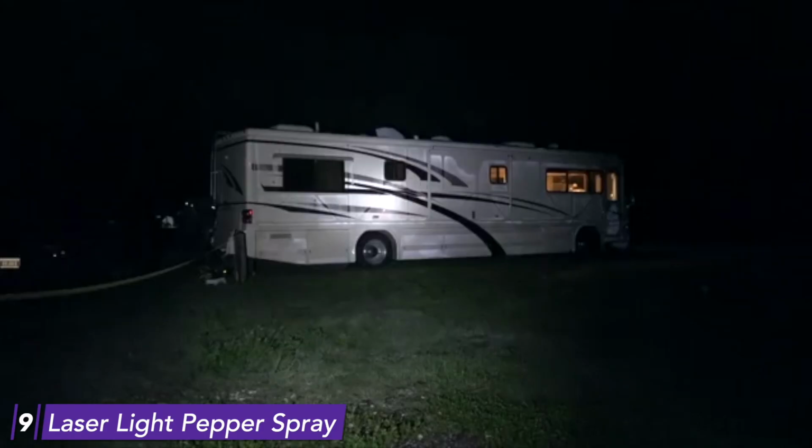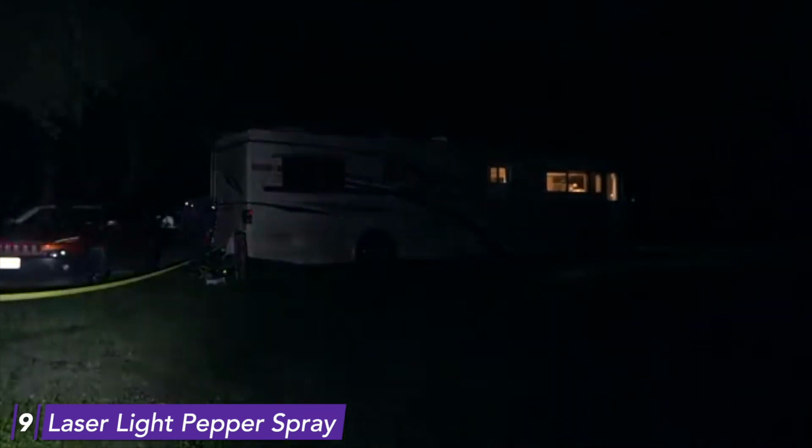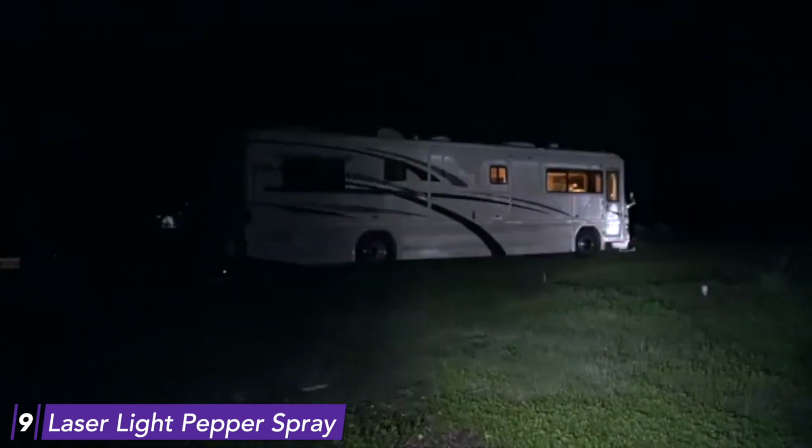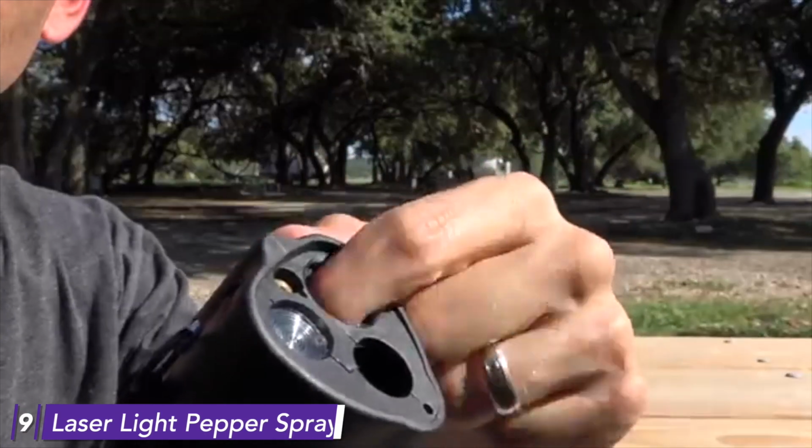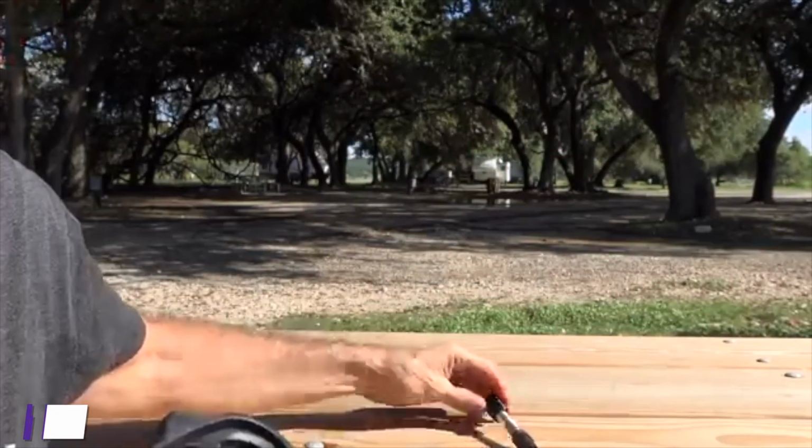Invisible UV dye. The unique pepper solution inside it comes with a UV dye that cannot be easily washed off, so the police officers can easily identify your attacker. Barely the size of your palm, the laser light pepper spray is entirely lightweight and you can carry it wherever and whenever you are, as it can fit into your keychain or use its built-in belt clip.